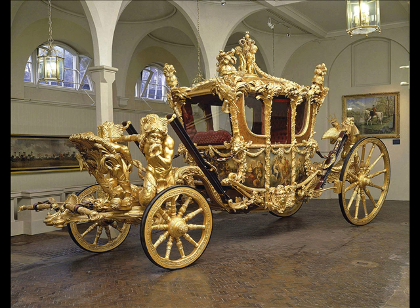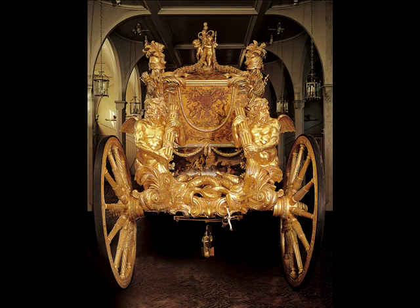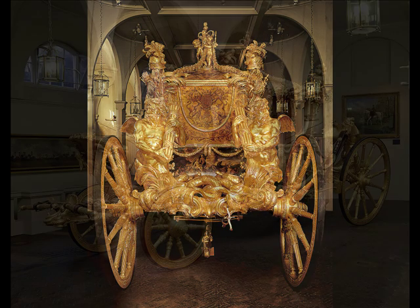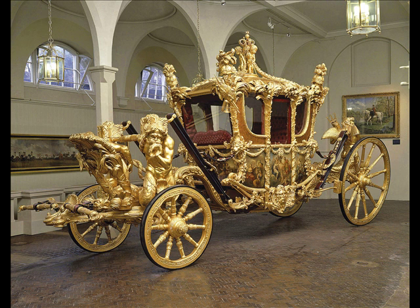What's it used for now? Now it's used for coronations only. It has been used for various Jubilee processions, but otherwise it's coronations. And every monarch from George IV to the present day has been to their coronation in this carriage. Do you know what it's like to ride inside it? I have heard it's very uncomfortable, very seasick inducing, and in fact Queen Victoria, after her coronation, swore she would never ride in it again, and she didn't.